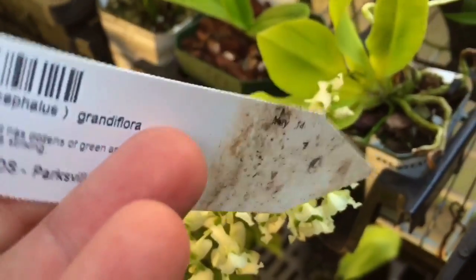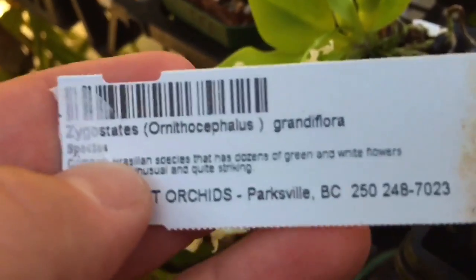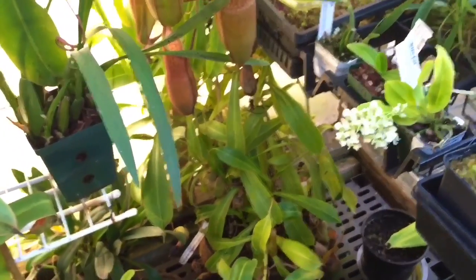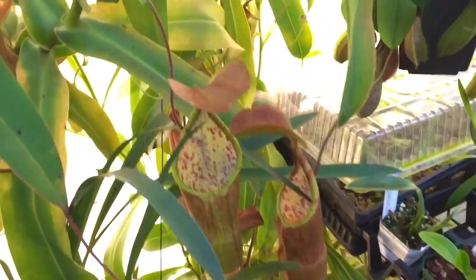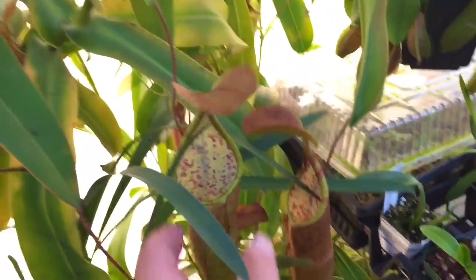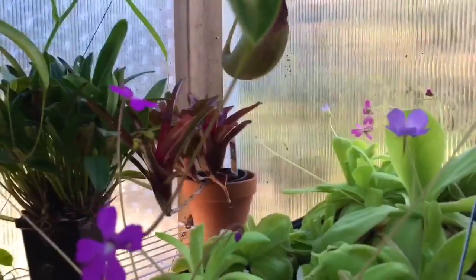Let's see if we can scratch off this. I'm not good with the Latin name. Zygostates. Something in the middle. Grandiflora. Doing good. Nepenthes hybrids back there. My Ventrata is on the floor and goes up to the ceiling. Sanguinea is getting some intermediate pitchers on. Some sort of flared mouth openings. What else? Nice bromeliad back there.